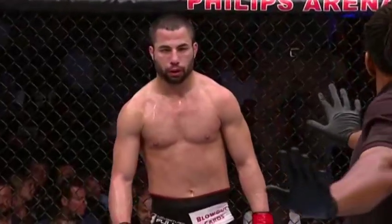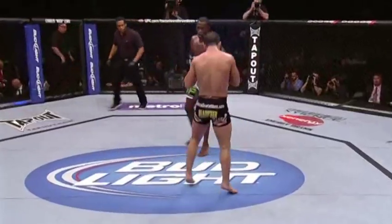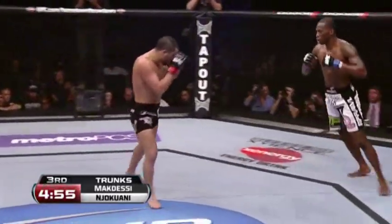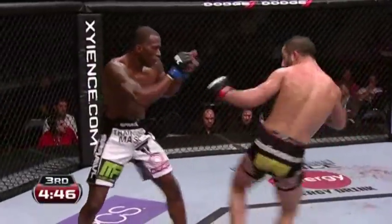Anthony Njokuani and John Makdessi are set for the third and final round. For us, Zahabi was very to the point in his instruction to Makdessi. He said, you got to turn it up. Yeah, he said you have to knock him down, finish him. Yep, he goes, you got to knock him out. You got to finish this fight. So he's being a bit too cautious, Joe. And let's see if there is a sense of urgency from Makdessi.